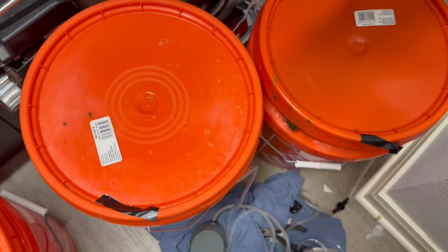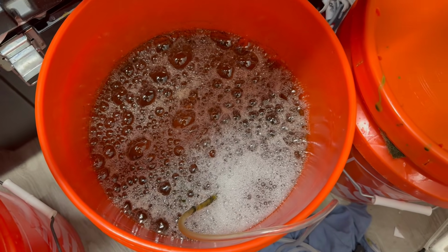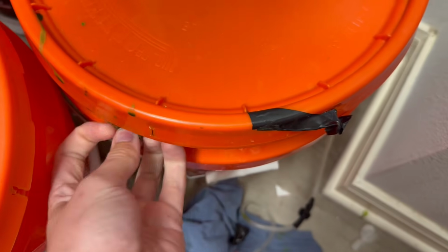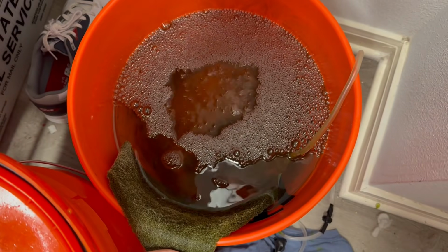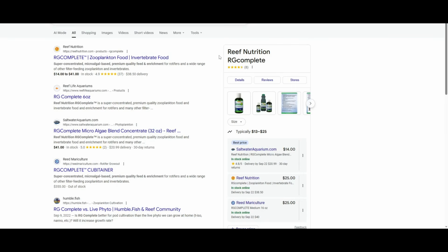Now for every clutch of eggs I can't get to hatch, it's been costing me a lot of extra time. It's also been costing me money, caring for these rotifer cultures I have going in my closet that the clownfish fry need when they hatch. I have to feed them twice daily and do a water change every day on these buckets to keep them alive. The worst part is the food.